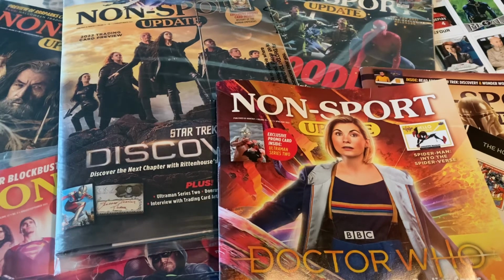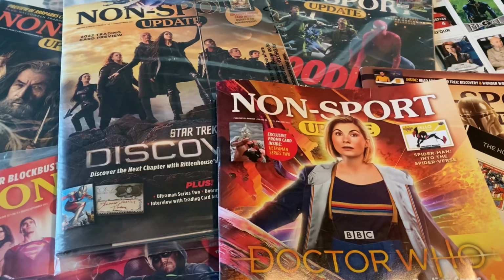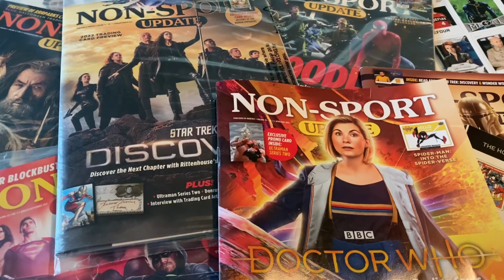You got to remember, when looking at a price guide, you got to recall all your research, which way the cards are trending, and apply that knowledge to what the printed price guide has to help you determine what's a fair price for you.